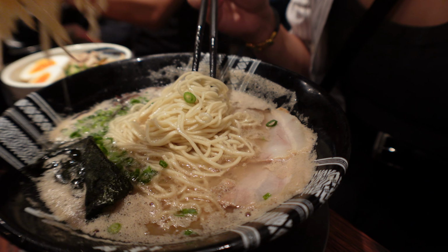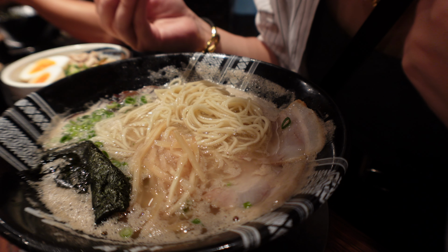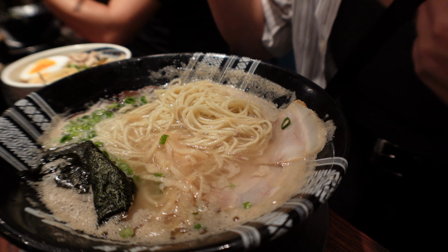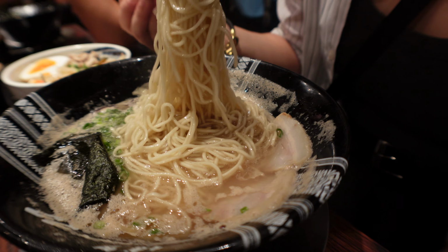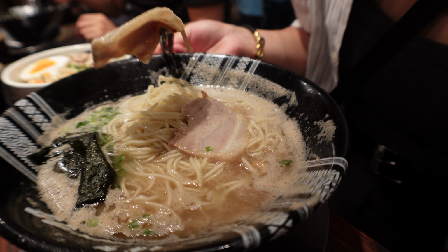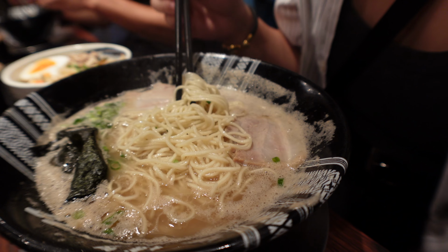Sige, lagyan mo ako. No, I think it's ginger. Hmm, pickled ginger. Just gonna put that aside for now. Akala ko bamboo shoots, but it's pickled ginger. Look at that. I like ramen with thin noodles. Panipis yung noodle niya. And yung chasu niya is also roasted a bit. Hmm. Parang may pagka-seafoody smell yung broth.